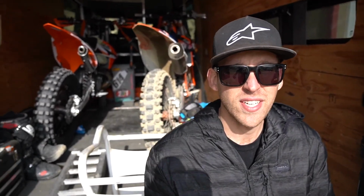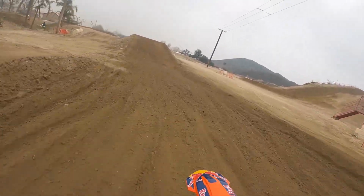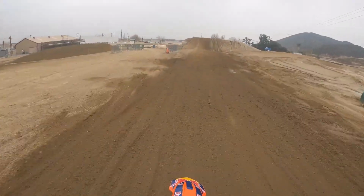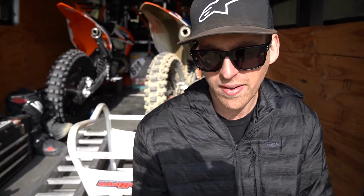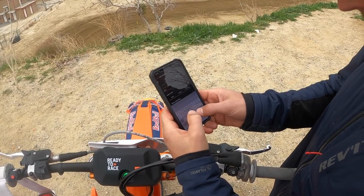Alright, so we just finished up riding the 2021 and a half Factory Edition. You can see it's pretty dirty in the background. We got some good time on that today. So we're just going to go through the app, kind of what the big changes are and what the hype is all about. So what we really like, there's two different kinds of settings on here. There's a Prime and an Advanced. We stuck to the Advanced setting today because it gives you more options to mess with.